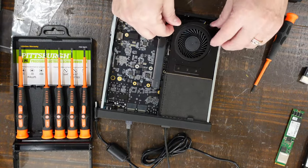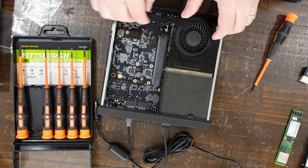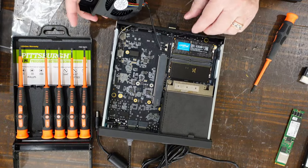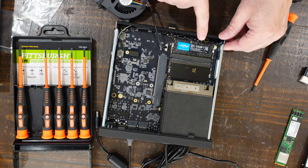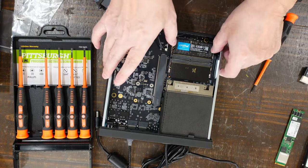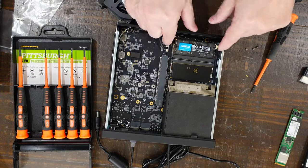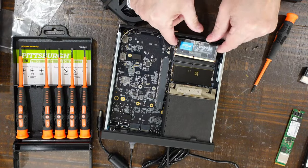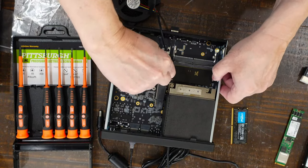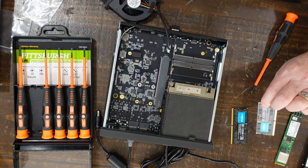This must pull up in a way, I'm guessing. Something is holding. There it goes. Okay, so there's the installed RAM we have now. It's Crucial. It's a 16 gig module that's 5600 speed DDR5. So let's pop that out. Get another one there facing the opposite way. That one out. You can see our CPU heatsink there.